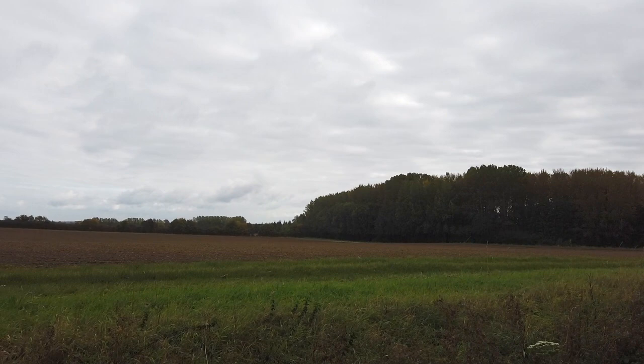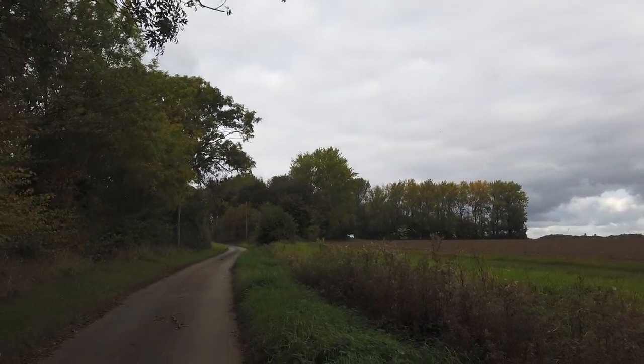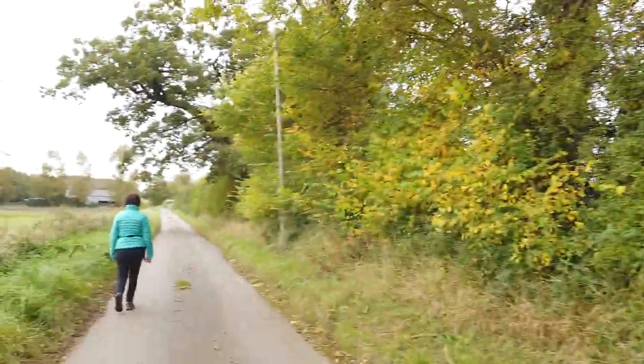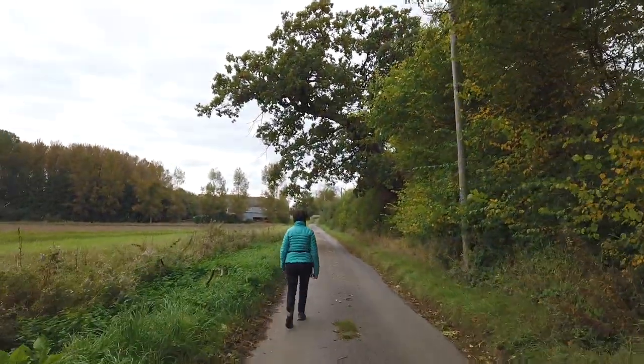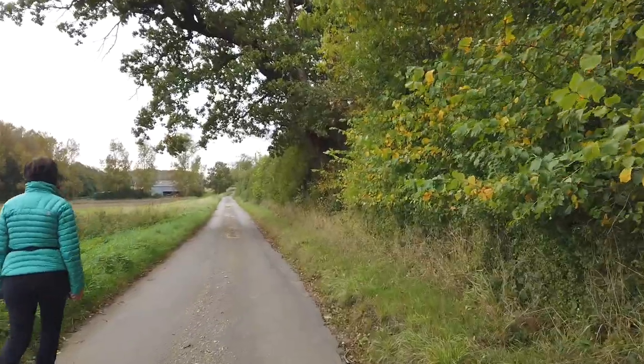Very flat here in Norfolk. There's a considerable lack of hills. Makes walking easier though. Isn't it? No way, right, see ya.